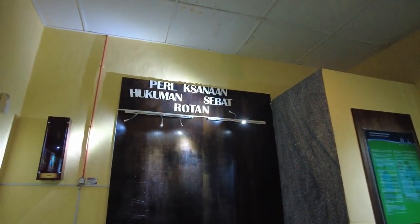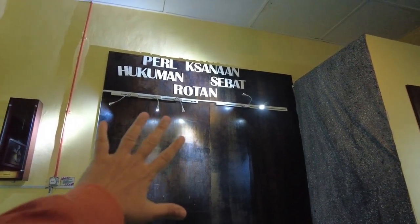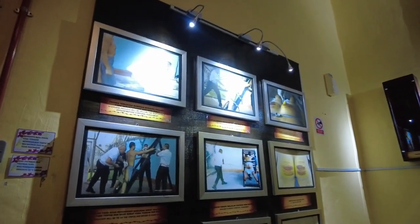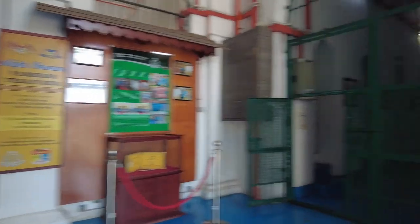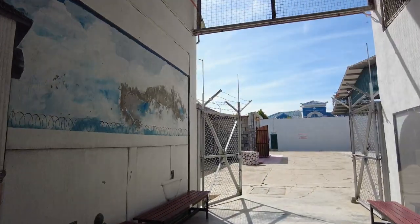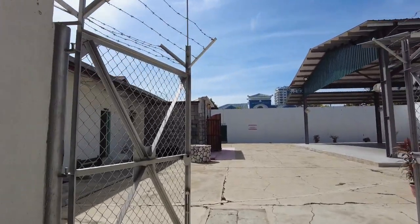Where's the caning? Oh, that's where they will hold on, put their arm there and they get caned. Okay. So all pictures of the caning. Go to the courtyard where the prisoners are allowed to exercise and stretch their legs.